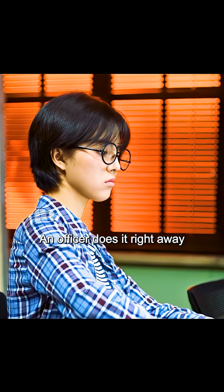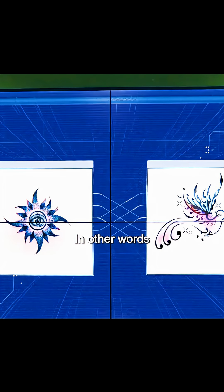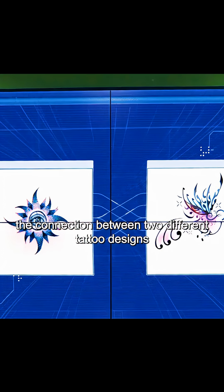He immediately orders them to rotate the image 45 degrees. An officer does it right away. As the image slowly rotates, all three of them gradually straighten their necks back up. In other words, the connection between two different tattoo designs turns out to be an eye.